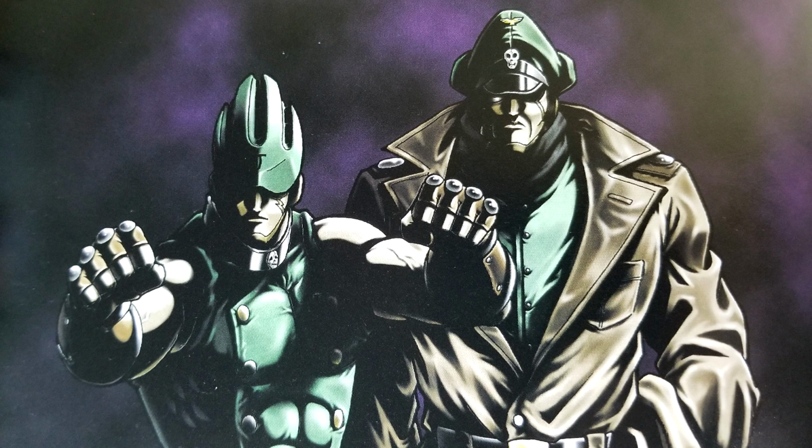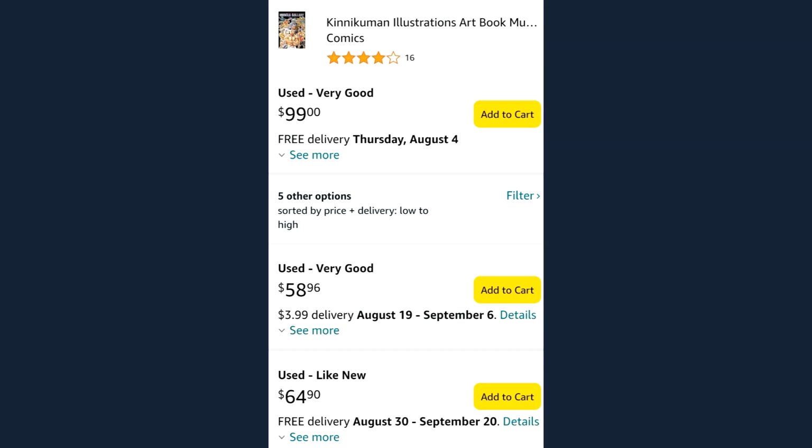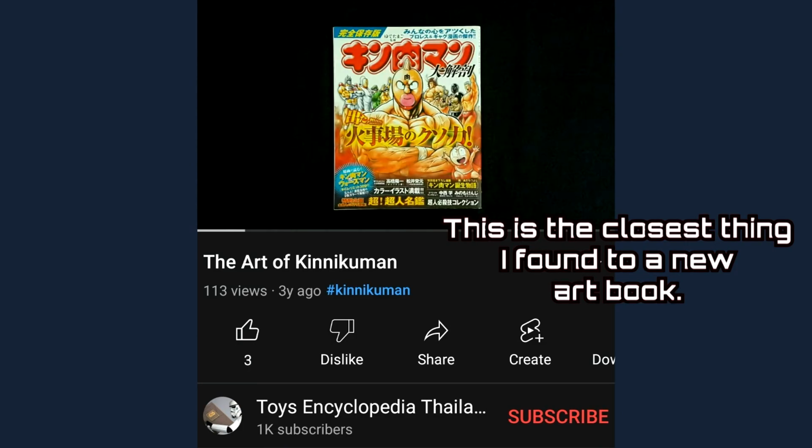When I first got this book in 2015, I had no idea how old it was. Back then, I got it for $30 via Amazon and it was imported too. Nowadays, it's more expensive. But I'm sure there's a new and improved Kinnikuman art book that contains more recent material.